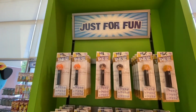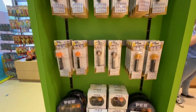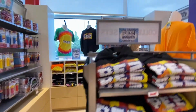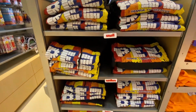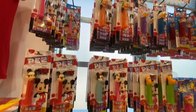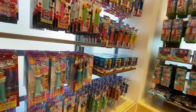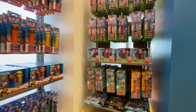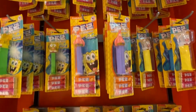Now the price of admission gives you a $2 credit towards a purchase. And so I might as well pick something up. They've got hoodies, but you know, a dispenser with some candy is $1.99. So that sounds like a pretty good deal. But which one should I get? Which one?